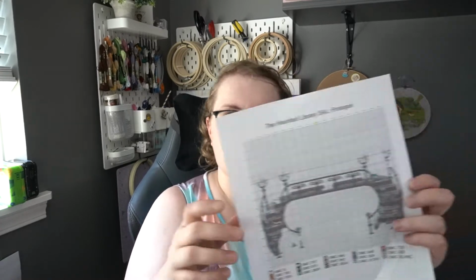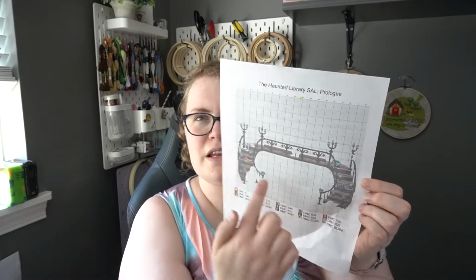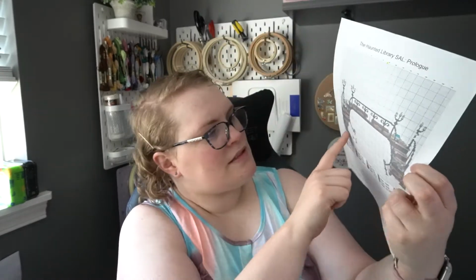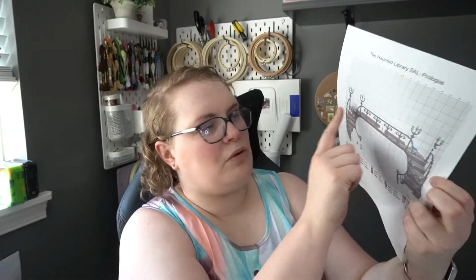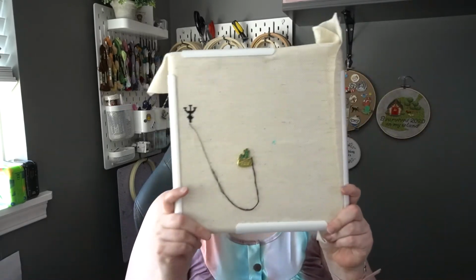Usually it's like a border and you fill in the middle, but this is like the staircase, and we're going to be filling in up here and then in here, and you can see there are cutouts of people and things that are going to get put in. And there's this really cute little cat down here, which you can actually see on our Instagram, so go and check that out rather than me showing it to you properly. But this is where I'm at.